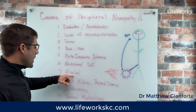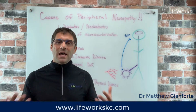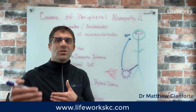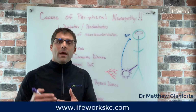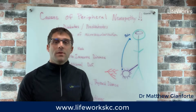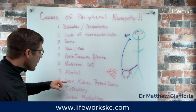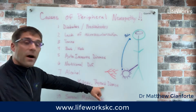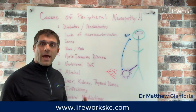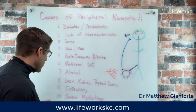The seventh is alcohol abuse. Those that drink too much alcohol have a high likelihood of damaging the vascular system as well as the nerves in the body. It will cause deficiencies in some of the vitamins, the B vitamins, which your nerves need in order to function properly. Liver, kidney, and thyroid disease can also create inflammatory reactions in the body and increase the likelihood of peripheral neuropathy.